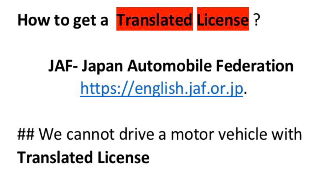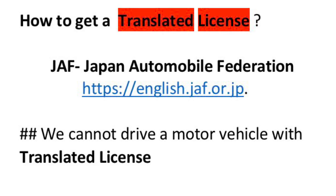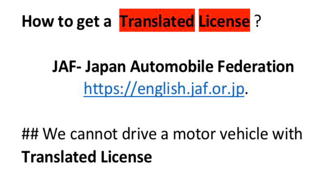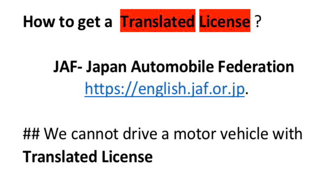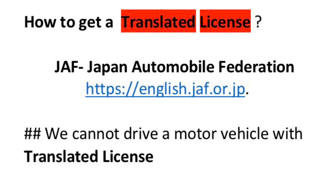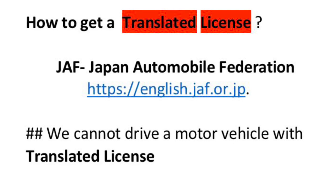How to get a translated license? One way is from the Japan Automobile Federation, JAF. They only translate foreign licenses into Japanese, for a small fee of around 3000 to 4000 yen. For this purpose, the documents required are the original driving license from your home country and the residential certificate. Maybe better to keep your passport or Zairyu card with you. The total time for the translation process will be around 30 minutes.